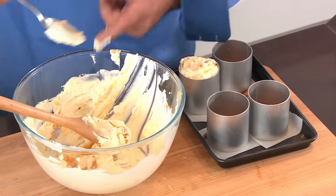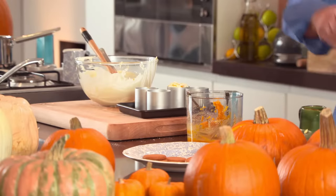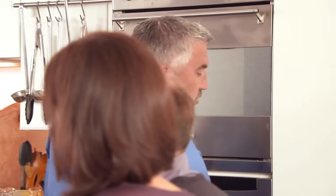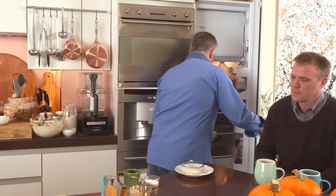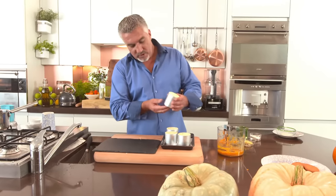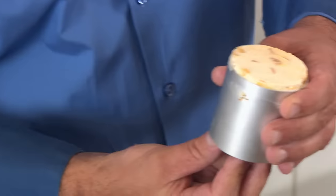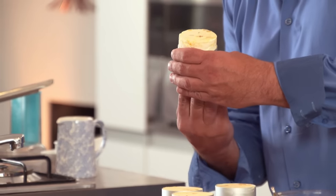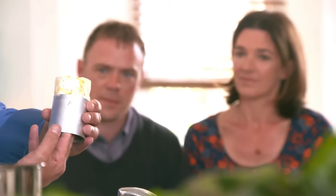Once you've filled your cheesecake moulds, or tin if you're making a larger one, put them into the fridge for a couple of hours to set, or even better, overnight. And it comes out looking not too dissimilar to that. You should be able to just pop it all the way through from the ring. Just push it up.